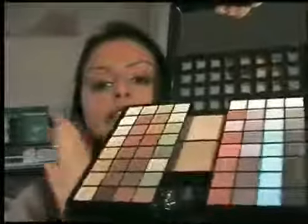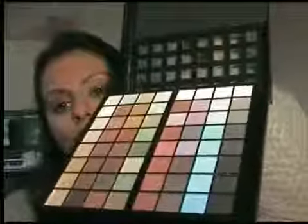The medium one, which there's nothing medium about it, it's absolutely huge. Look at it, that's half of it. And there's the other half of it. So if I push it closed, you just slide in the bits like that, so it's hard to do from this angle. You get all of those eyeshadows, absolutely insane.